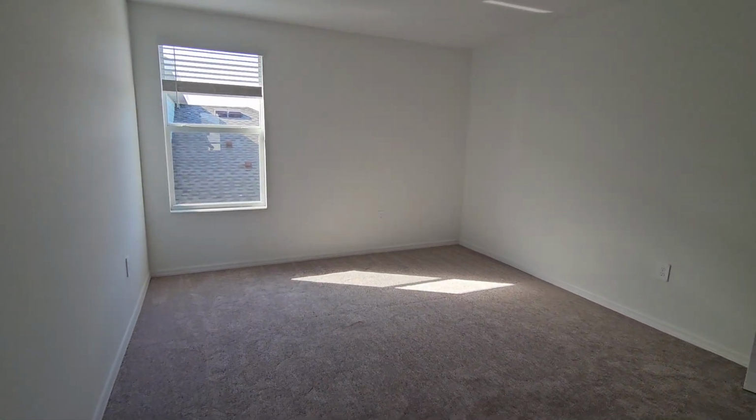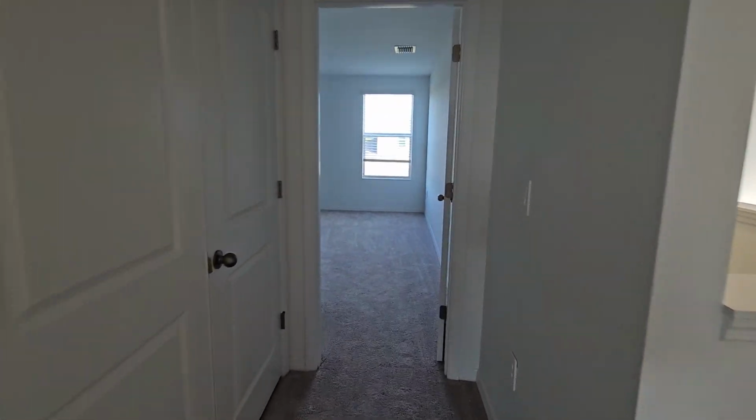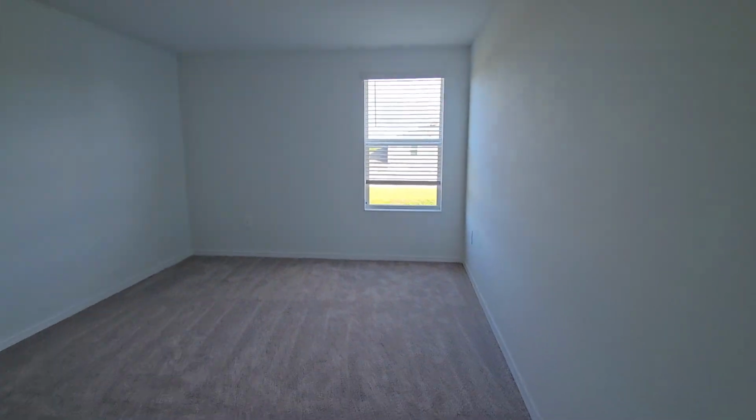Then we have the last of the other 2 guest bedrooms. This one here has a walk-in closet, which is nice. And then coming across, this is your last one here in the Trenton.